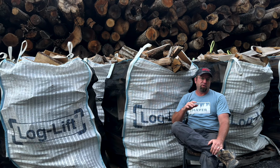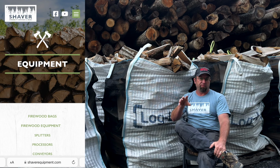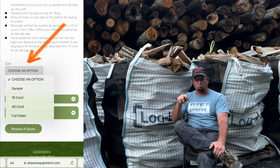Right now, if you jump over to the website, it's just shaverequipment.com. We're redoing that a little bit. I want to get it so the bags are right up front and easy to access. But click on the firewood bags, that takes you over. There's a little write-up and a description about them. And then at the bottom it says order quantity.